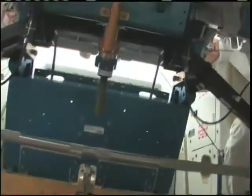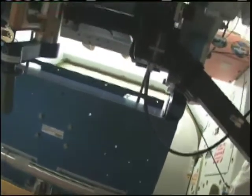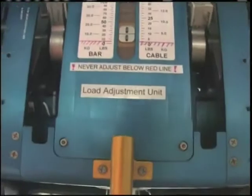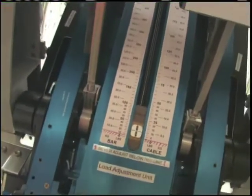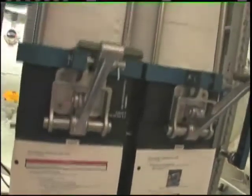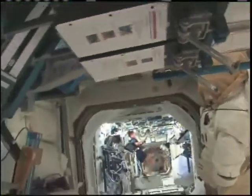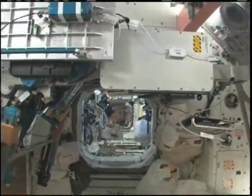And it's big. This is a really huge device, but it also can give twice as many chances to work out. I think most people would say that the IRED, the interim resistive exercise device, you can maybe go up to 200 or 300 pounds. This one has the potential to go up to 600 pounds. So you can get much bigger loads. It works by using a vacuum system, so you can see these 2 big vacuum canisters right up here. And you can see as I float backwards in node 1 here, how big that ARED is and how much room it takes up.